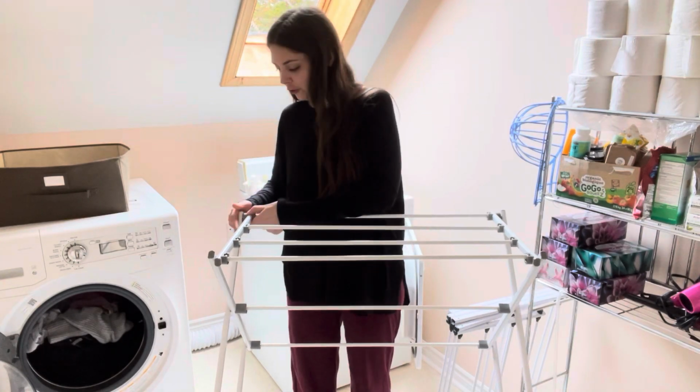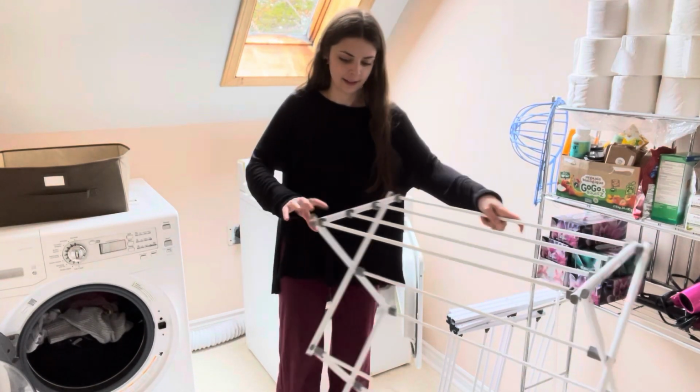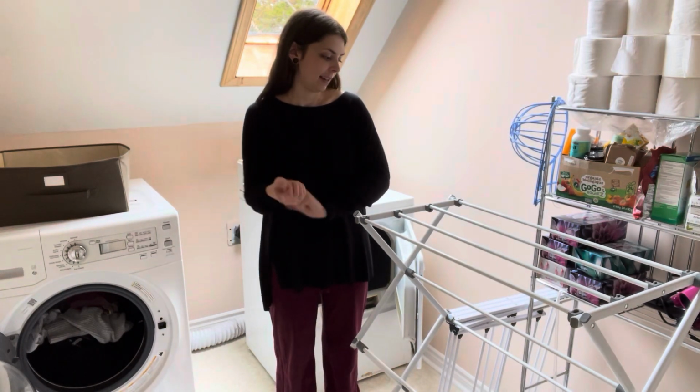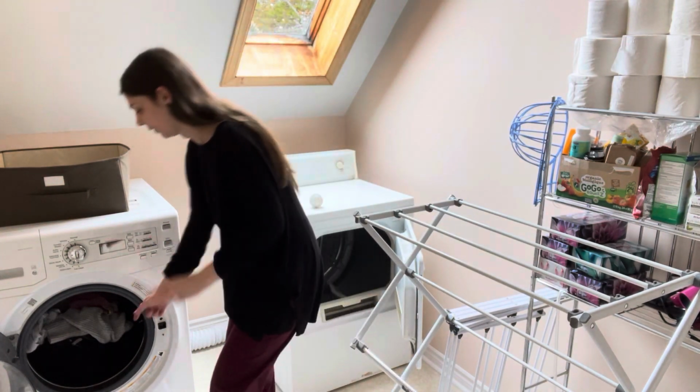All that time doing laundry in the kitchen over here. What? All that time doing laundry in the kitchen, now we're here. Now we're here, in the room for it. A whole separate room.